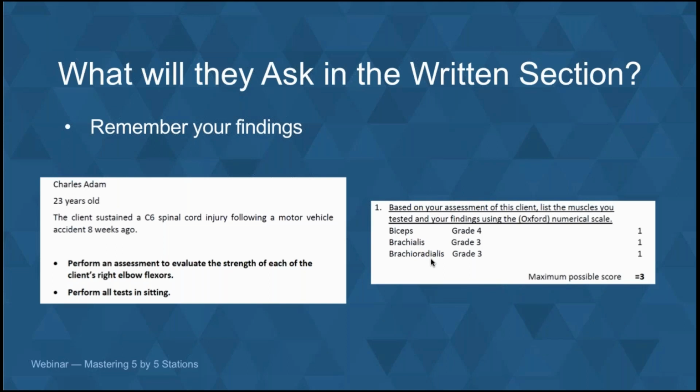So remember, these are actors, so they're going to be acting this out. They're not actually going to have this, all right? So it's really important that you either remember those, they're going to make it obvious, so it's not going to be hard, or you do go and write it down, okay?